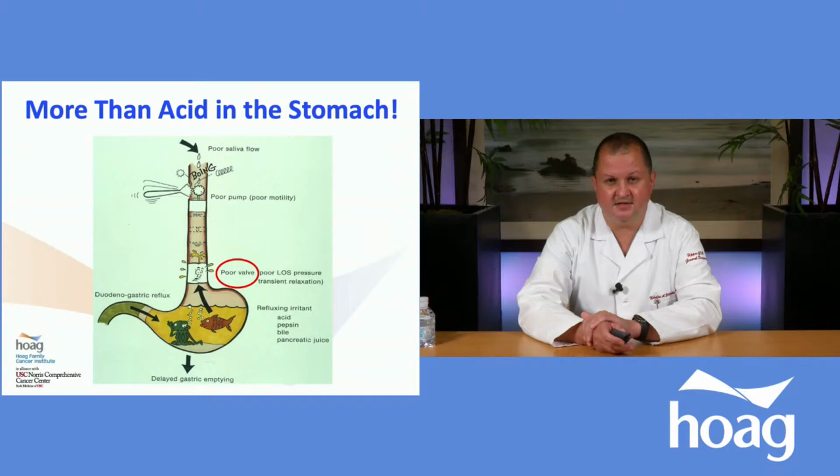But there's more than just acid in the stomach. As you can see here in the diagram, there's digestive enzymes, bile, pancreatic juice, all of which can have toxic effects on the esophagus.